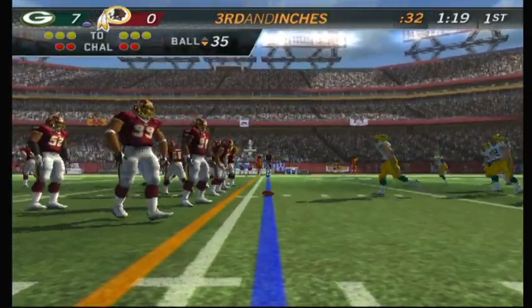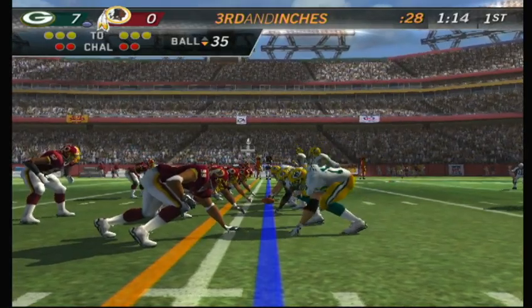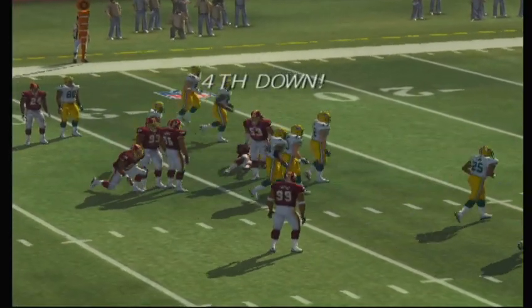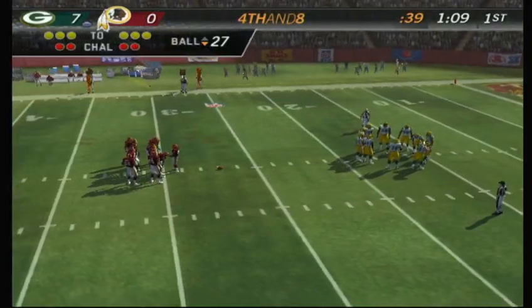Ball on their own 35-yard line. The Redskins line up in a 4-3. Switching to a three-step drop might be a pretty good idea. He has to find a way to get that ball out of there a little more quickly.